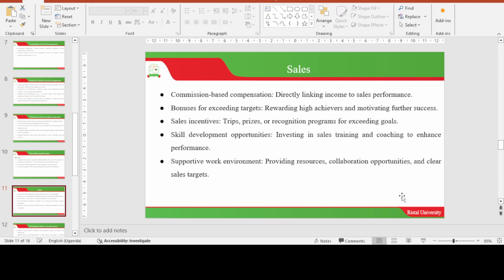Then supportive work environment. You need to provide the resources, collaboration opportunities, and clear sales targets. Collaboration is very important in terms of teamwork. You need to make sure that there is teamwork in an organization, which collaborates so that by the end of the day the sales volume is increased.